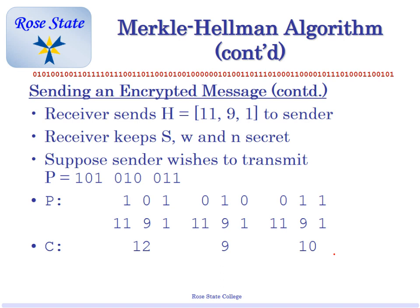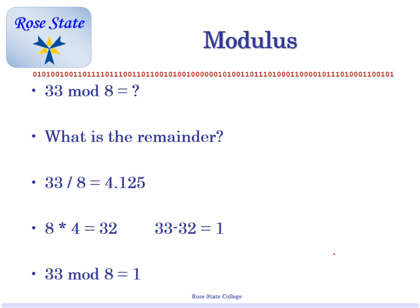So now I can send Brett 12, 9, and 10. So far so good? So modulus. What's 33 mod 8?